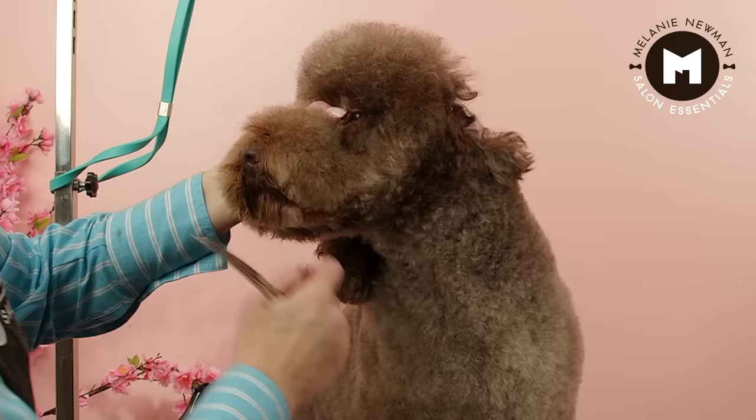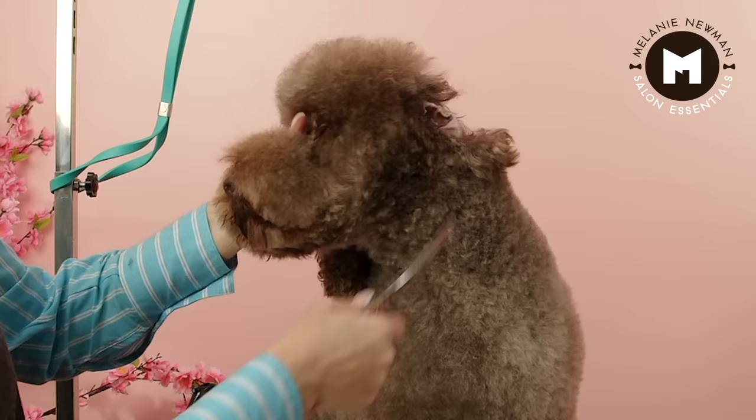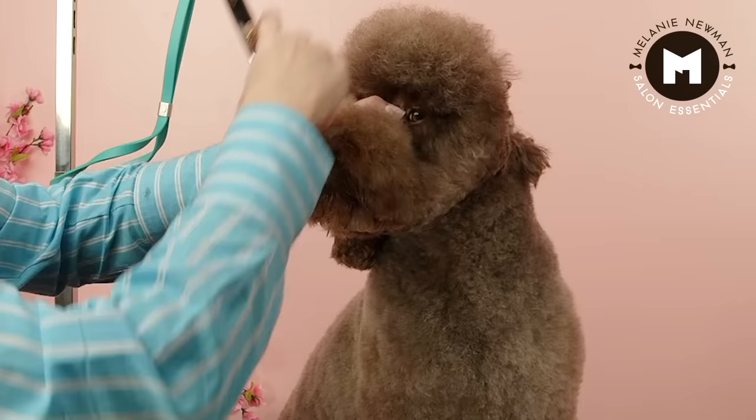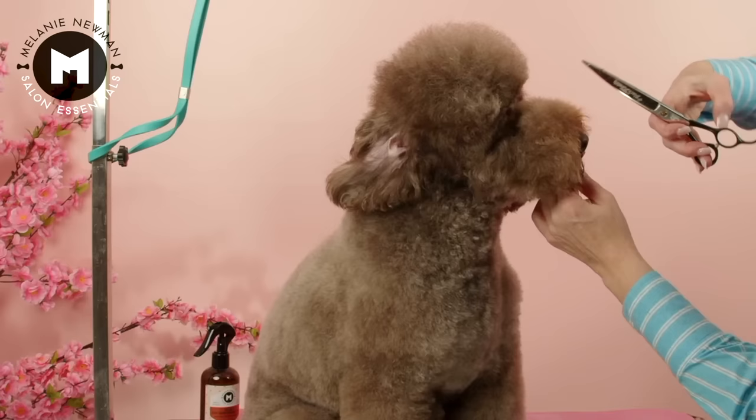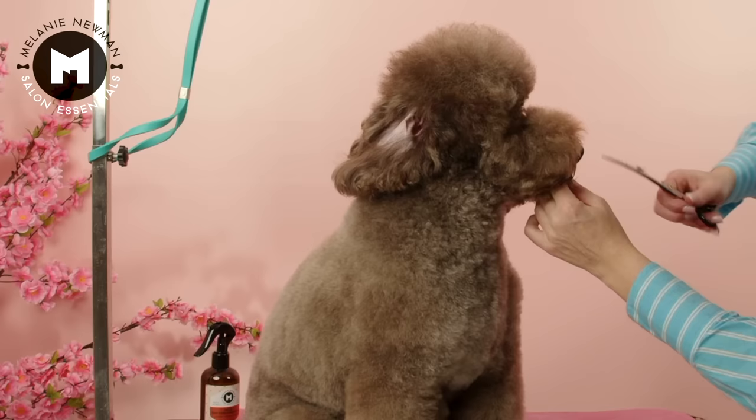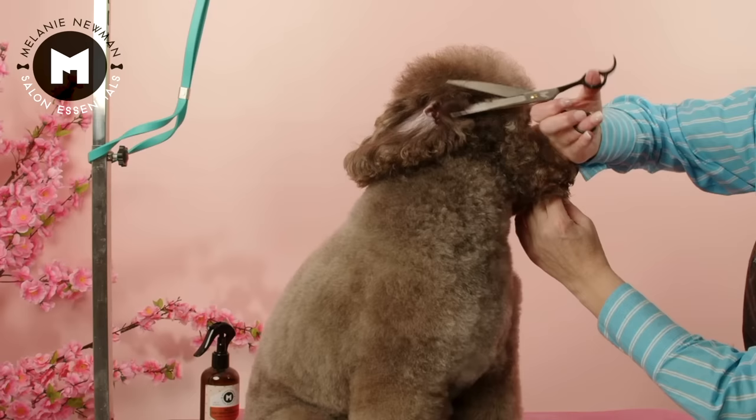And as I'm grooming, I'm constantly looking at our different viewpoints. So our side profile, so I'm constantly checking, and then I'm also going to be checking our front profile, making sure this is nice and round as well. And his other side. Coming up into that cheek area. And towards his ear canal.